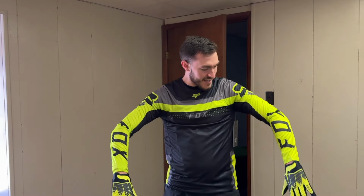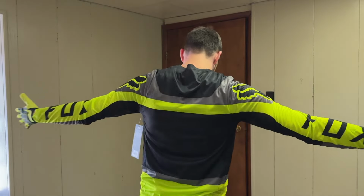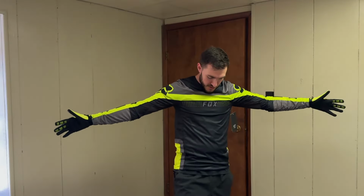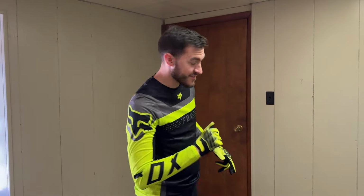Outfit number one that came in, got the fluorescent, I think it's yellow, it's a greenish color. The Fox look, what do we think? Looks good. These are actually the 360 Fox gloves. I think it looks pretty good. This one's a little bit more of a flex fit, but that's not all.